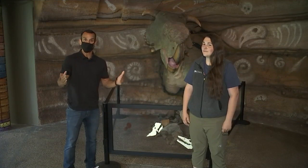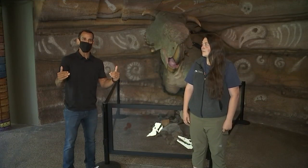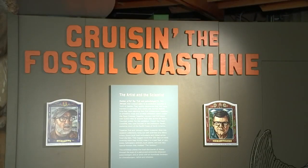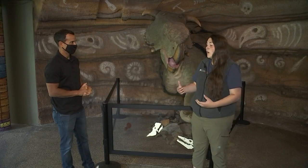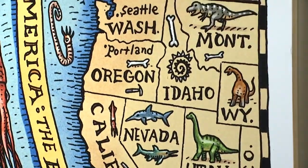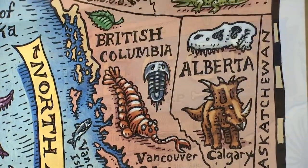I'm with Courtney Klug. You know, the Oregon Coast Aquarium usually shows us all these great animals that we see currently along the Oregon coast. Now we're talking about animals that we don't see anymore. This is Cruisin the Fossil Coastline. Tell us all about it. So Cruisin the Fossil Coastline is our newest exhibit. We're hosting it through March 2022. And it goes over the geologic record of the Pacific coast. So from Baja California all the way to Alaska, it documents all the animals that once existed.